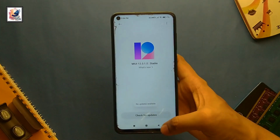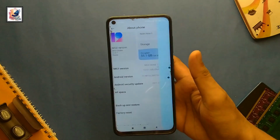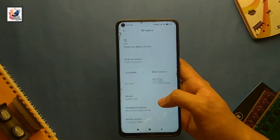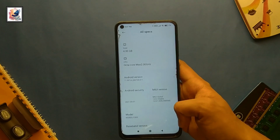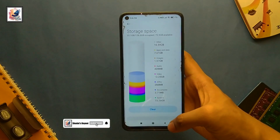So now let's talk about the OS. In 2021, the smartphone is running MIUI 12.0.1.0 stable and Android 11. The smartphone uses the MediaTek Helio G85 chipset, with an octa-core CPU, 2x2.0 GHz, and a Mali G52 GPU. And this is the 4GB RAM and 128GB ROM variant.